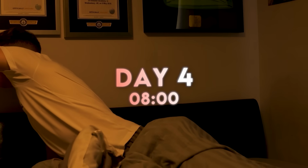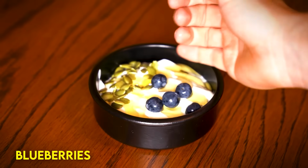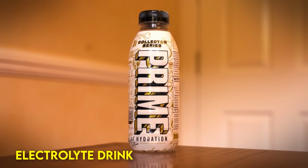Once Yamal's got out of bed and gone through his morning routine, he'll go downstairs and eat breakfast with his family, consisting of Greek yogurt, granola, honey and berries to get him ready for the rest of his day. And also an electrolytes drink to maintain his hydration throughout the day.